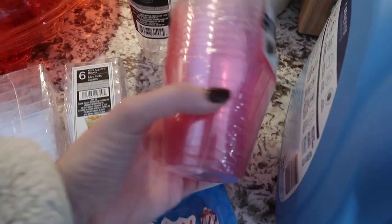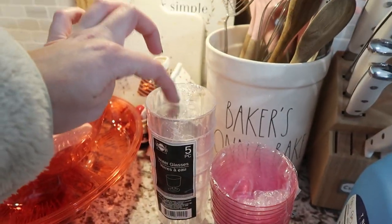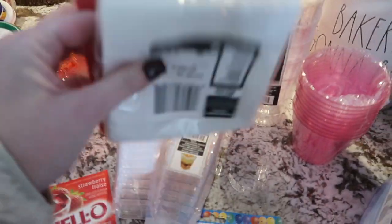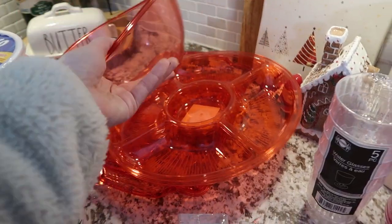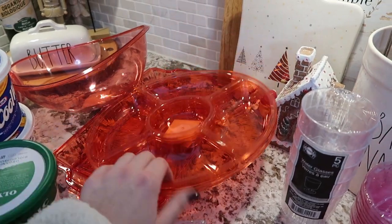So I got this pack as well. They only had one left of that, or I would have just got two of them. So I got these as well for the yogurt parfaits if I don't have a second pack of this downstairs. These were on clearance for 56 cents. I couldn't remember if I had napkins or not for the party. And the last thing I got at the Dollar Tree was just a red fruit tray, vegetable tray.